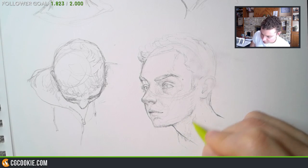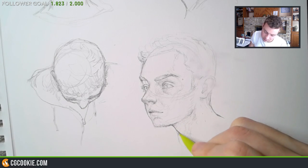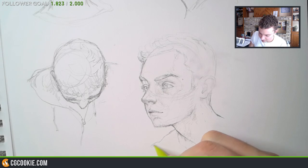Then I'll go through and I'll usually look at the values on the reference and be like, okay, which ones do I think would add to the picture? Which one do I think isn't as necessary? And I'll kind of work that way.